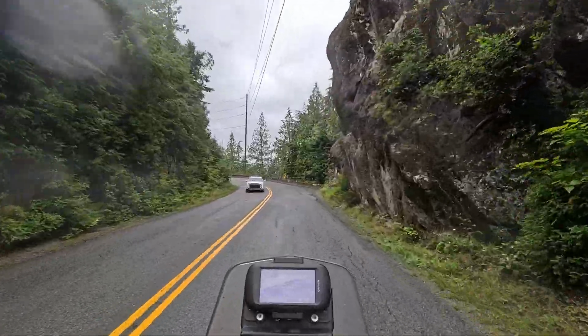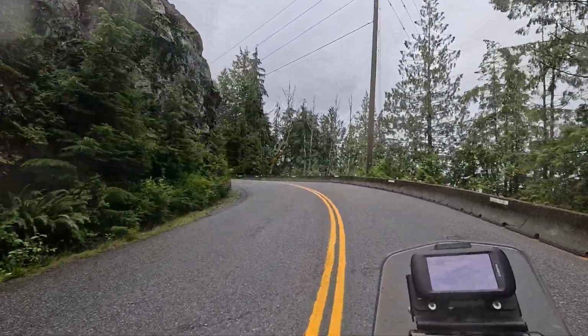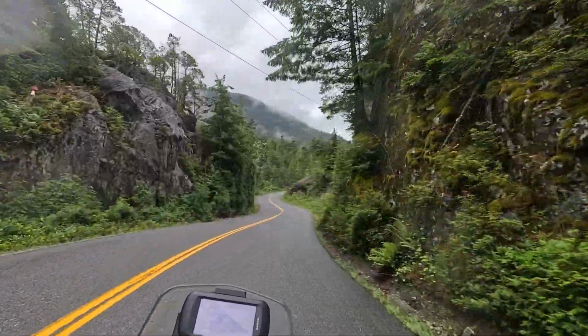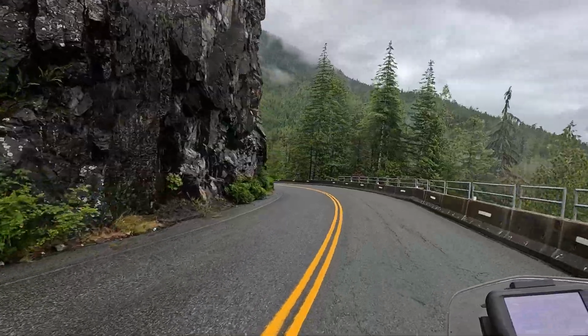Originally, we had planned on going to Tofino first. However, we've made really good time, so we've decided to head south. We'll be stopping at the Lighthouse Park, a popular touristy spot. But there are still a few more miles to go yet before getting to the coast.